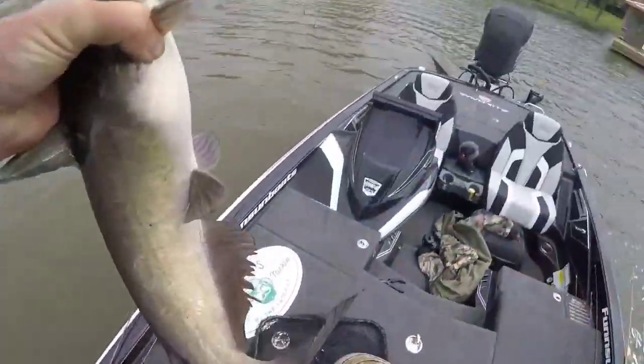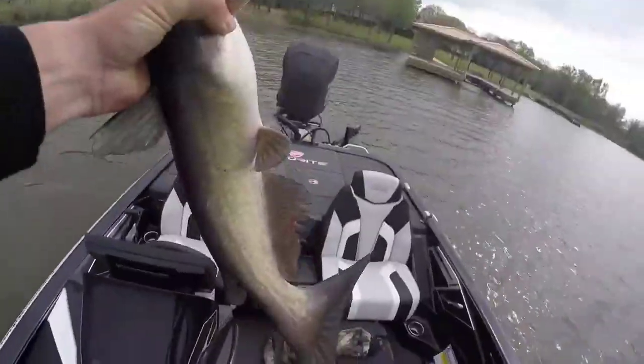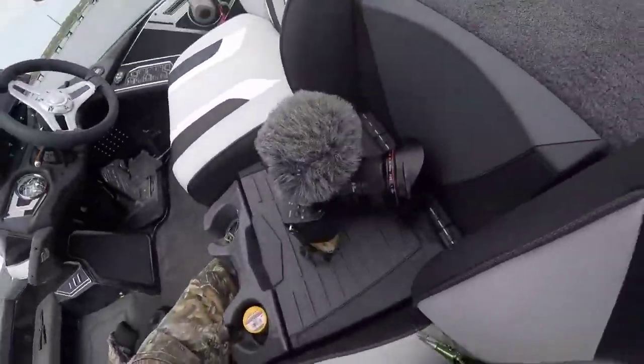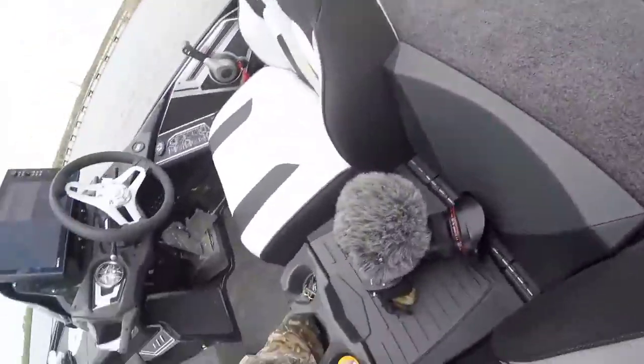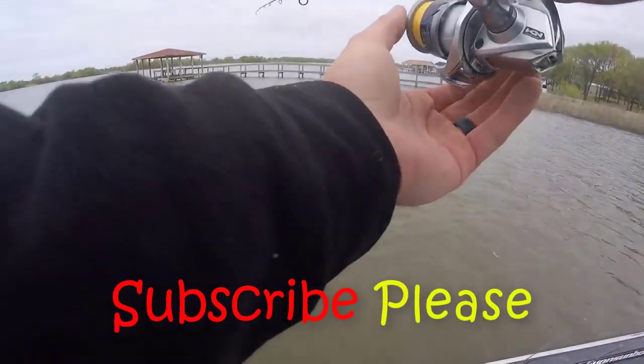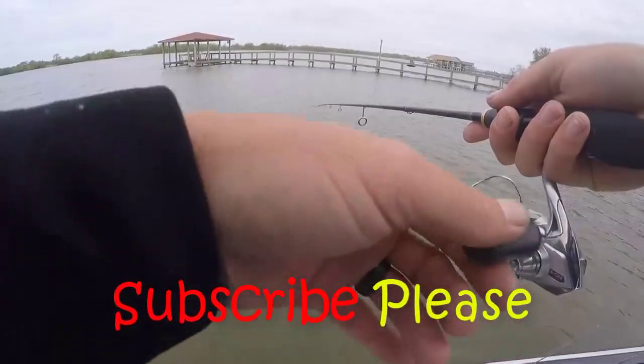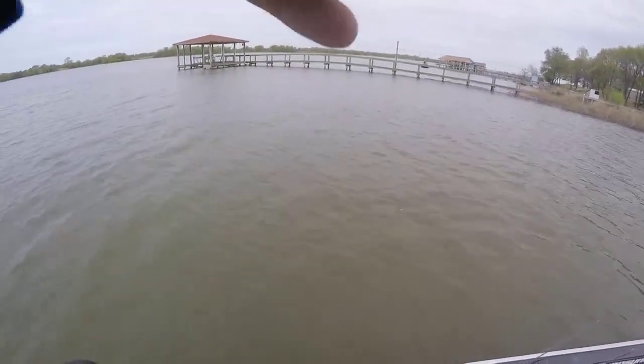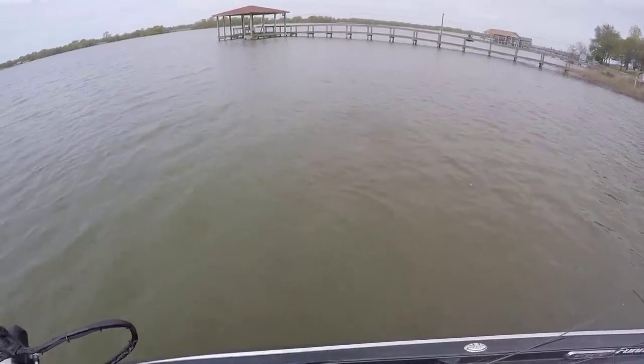Man, y'all, you start throwing a little rooster tail around, you catch everything. There you go, it's a nice gem cat. I'll stick him on this side. Got him, got him. Oh my gosh, this might be another species. Nope, it's a yellow. Sweet.